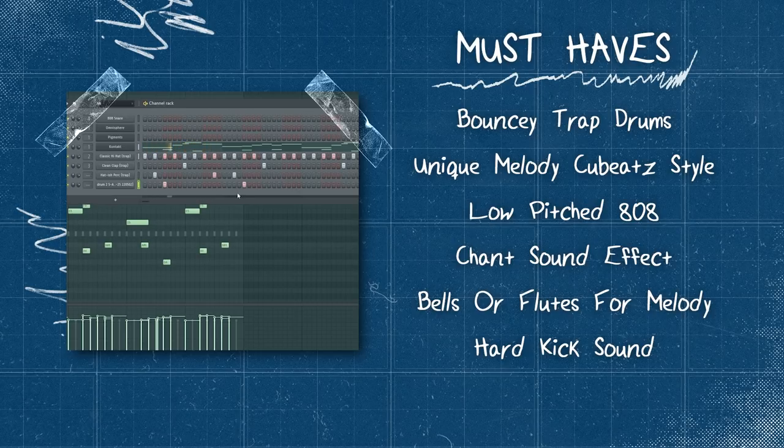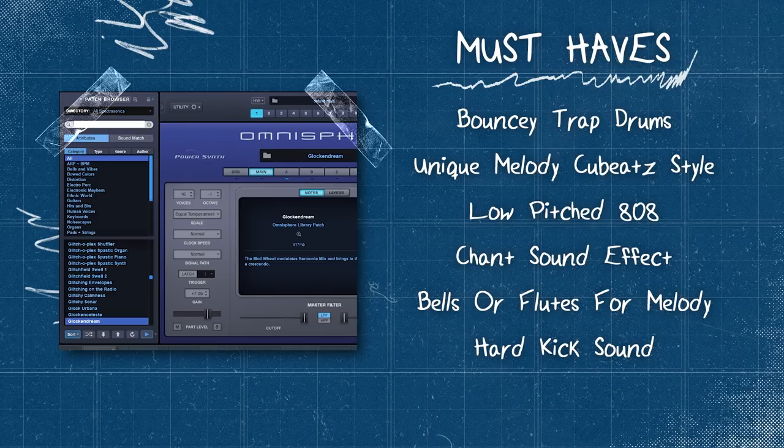Bells or flutes for melody. Obviously, you got Motorsport, you got Saint. There's so many songs that Murda has produced where they have bells or flutes or both in them. That's kind of like his sound selection.